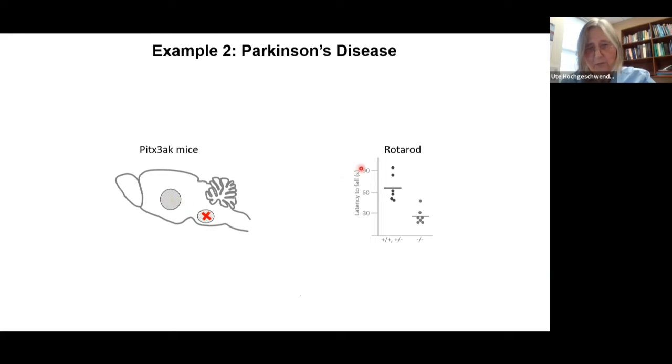and thus they show the typical sensory motor deficits specific to deficits in the nigrostriatal pathway. So in the rotor rod, the heterozygotes or the wild types usually hang on, on average, a bit over a minute. And then the PITX3 homozygous mice don't have that motor coordination. They fall off in under 30 seconds.